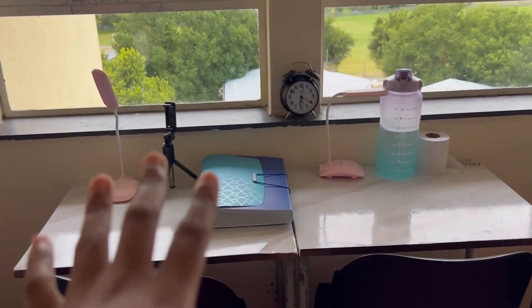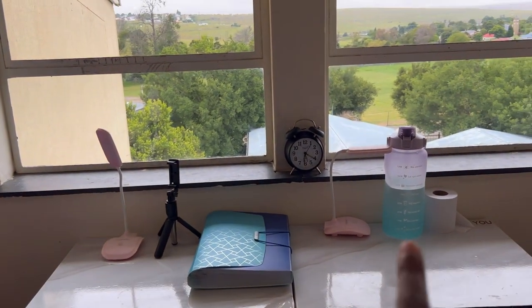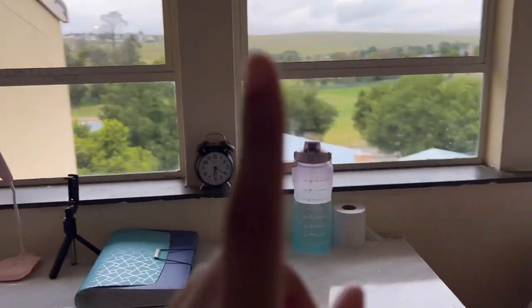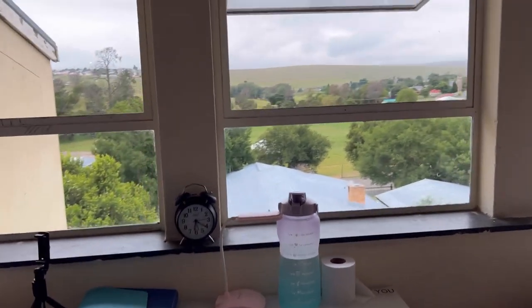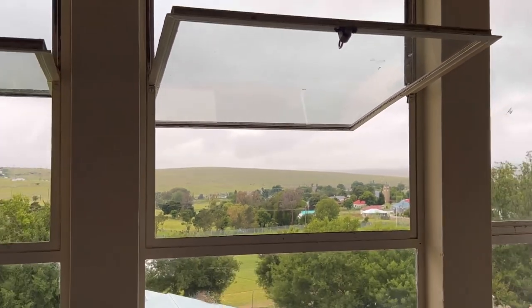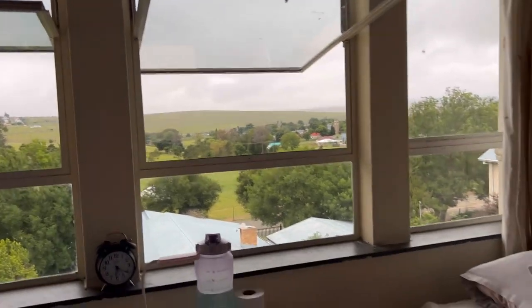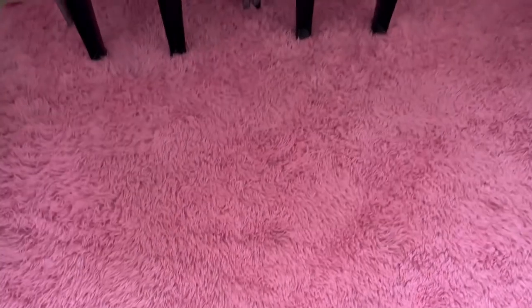Then this is just my binder for eco, my tripod. And then we have matching lamps here and here. Then we have our alarm clock. And then we have the bottles, which also match. But mine is in my locker right now. And then we have our view. Our view, guys. That is basically it. Oh, and we also have a rug. A pink rug. Pretty pink rug. I love this so much.